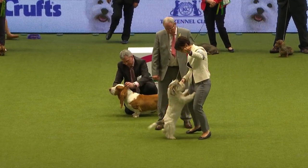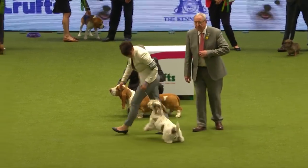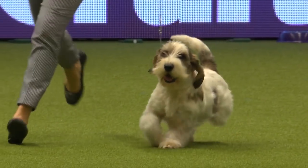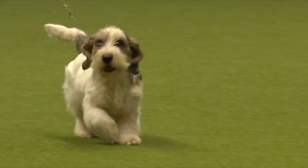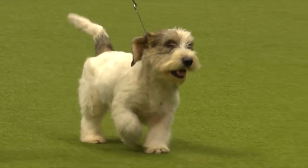The Petit Basset is built on more moderate lines. It's a medium length of back, medium length of head. So it's less exaggerated, perhaps, than the Grand Basset. Everything of moderate proportions. Great character and great movement. And it wasn't this breed best in show here a couple of years ago.